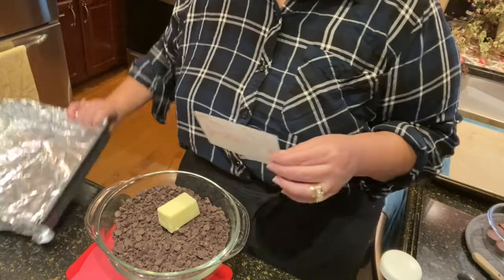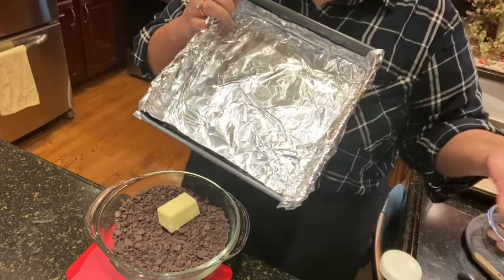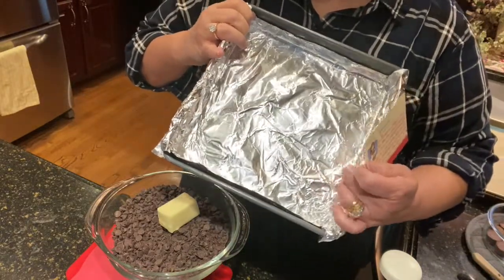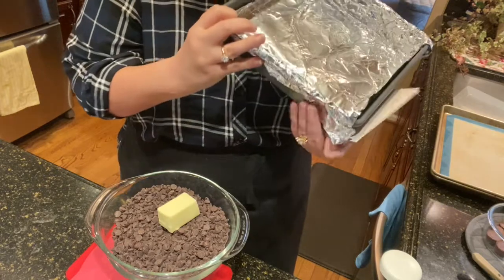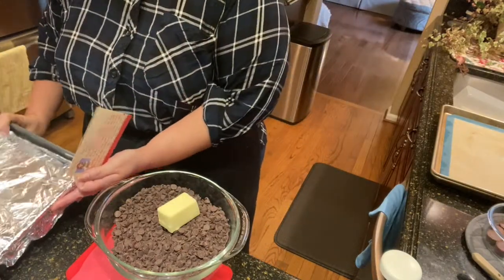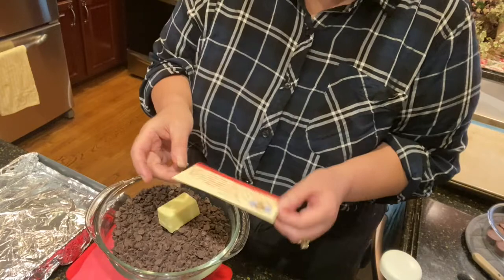My pan is all ready to go. All right, that's a fudge pan. Yep, and it's all lined. I didn't spray anything. I don't think you really need to, but do put parchment in there or foil, and make sure that the sides are long enough so that you can pull it right out when it's nice and cold and put it on the cutting board and just have a good time cutting it. That's fun to me. I enjoy that.